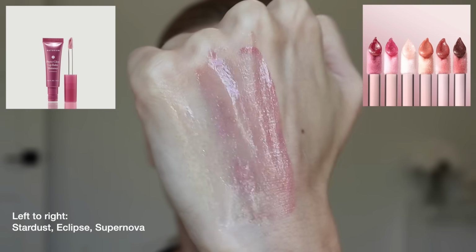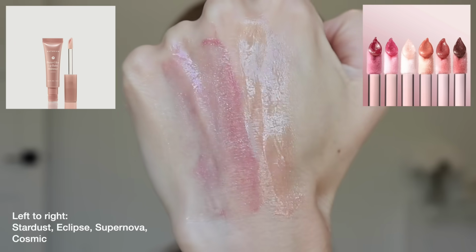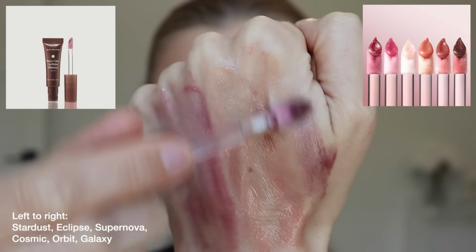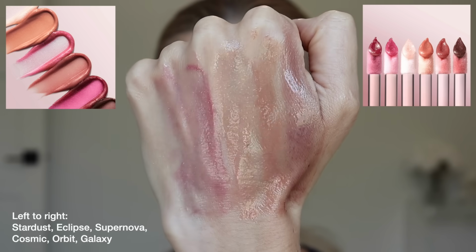Supernova is an iridescent rose. Cosmic is a pearlescent peachy pink. Orbit is a nude mauve. And Galaxy is a mulled wine. And I would say that all of them have sheer to light levels of pigment.